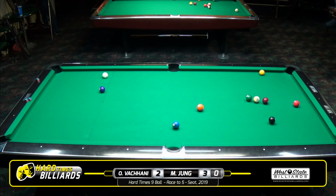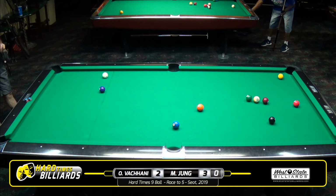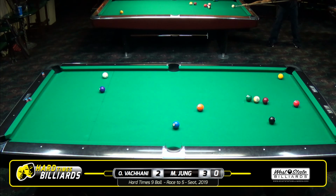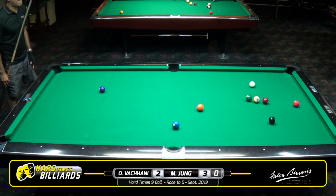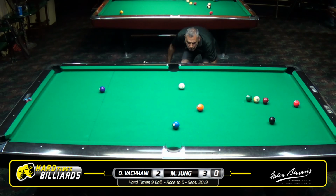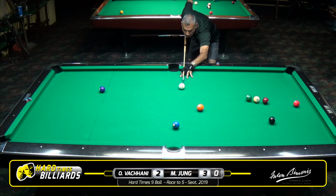That's not going in, but it was hit nicely. This can be run, but many good things need to happen. Definitely wants to go in between the 3 and the 7. If he hits the 7, he's kind of okay. He just has to play good speed. He went inside. Wow, I like that shot actually. Is he at the right angle to stun back, or does he have to push forward and spin? Not sure. Let's see.